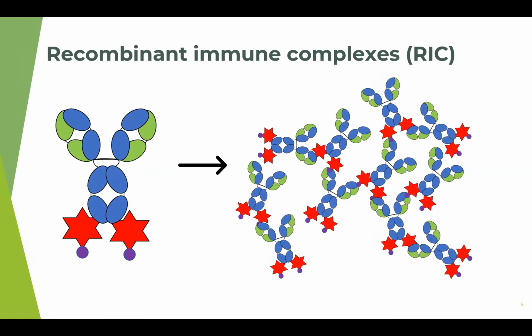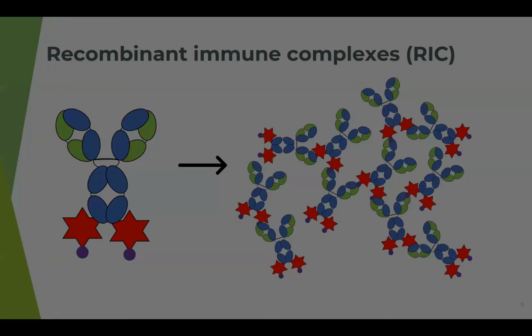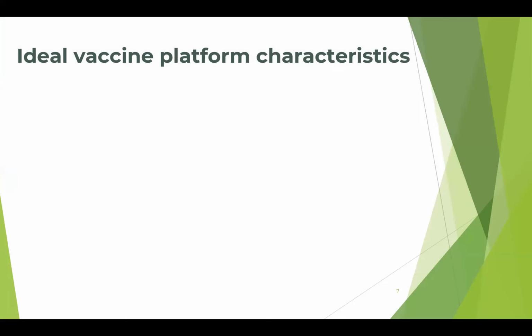So we decided to pursue this RIC construct further and study its ability to be used as a vaccine platform. So our goal with this project was to create an ideal vaccine platform that can be used for the efficient creation of vaccines against both existing pathogens and newly emerging pathogens.